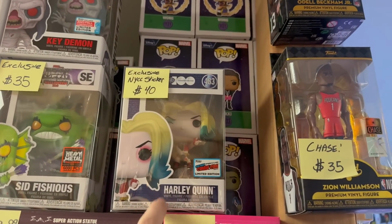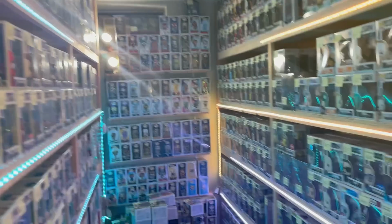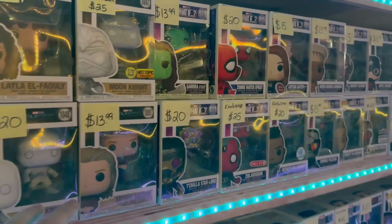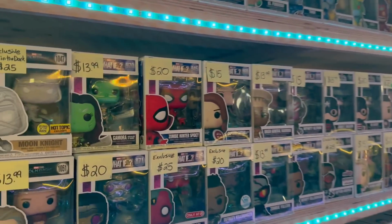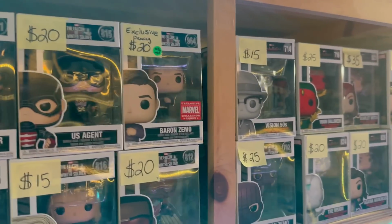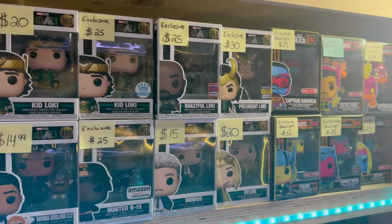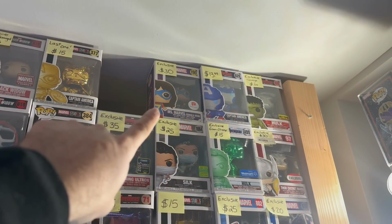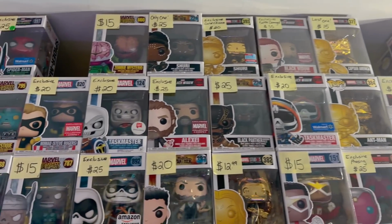Up here we have the Harley Quinn from this year's New York Comic Con with the official con sticker once again. So really cool to see all these official con stickers in a store like this. Coming over here, it looks like we have a little pocket of mostly Marvel pops. So you have some What If, Moon Knight, Falcon and the Winter Soldier, WandaVision, Loki. Of course, we got Loki season 2 right now on Disney Plus, which I have not seen yet. Up there you have the original Kamala Khan from Ms. Marvel. Now her pop took off in value for a little bit there, but it has since come back down.